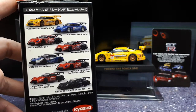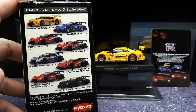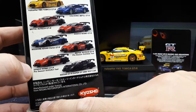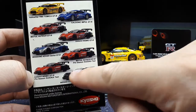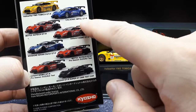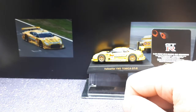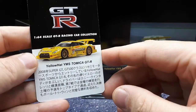So this seems to be 8 cars here, and I think these are all from the 2008 season. The model is also from the 2008. So I only got one of these. I think the mold might all be the same. I can see this rectangle back here, and it's on all of them. So I have a feeling it's all the same car, just different liveries. But I don't have this kind of body style in my collection, so I'm going for it.